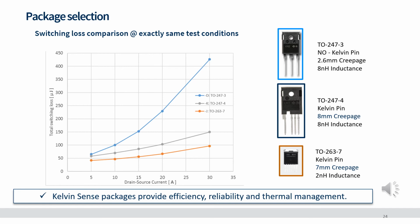To make this, we decided to compare the same silicon carbide MOSFET die in different housings. In this case it was our Gen 3 900 volt 65 milliohm, and we packaged this die in these three packaging options. The blue curve is for a TO247 3 pin, which has no Kelvin pin. The gray curve is for a TO247 4 pin, which includes the Kelvin pin. And the orange curve is for our D2 pack, or TO263 7 lead.